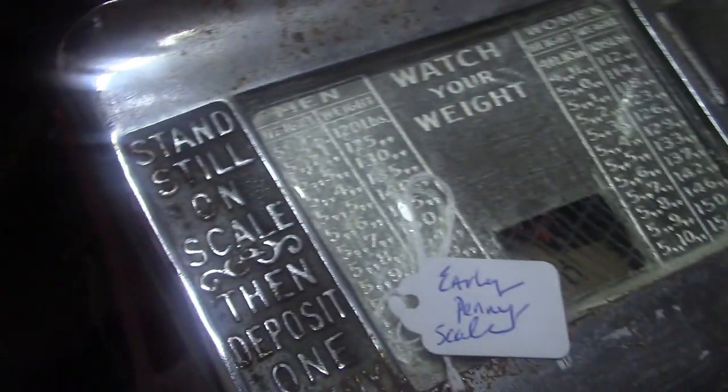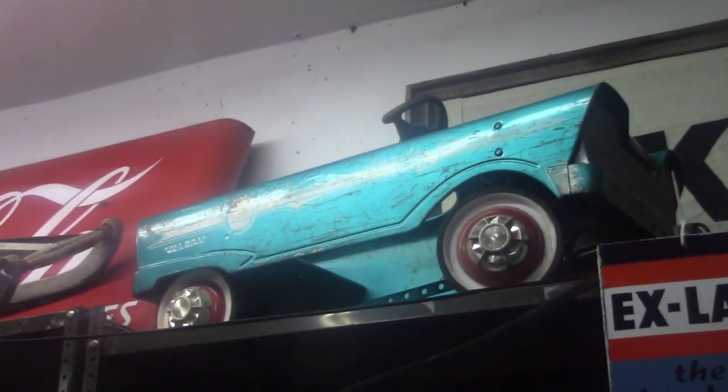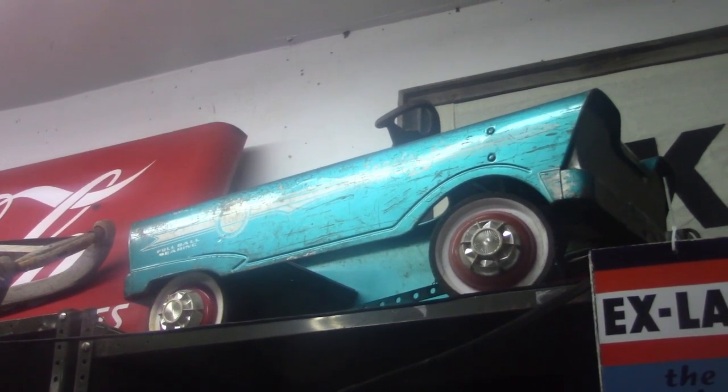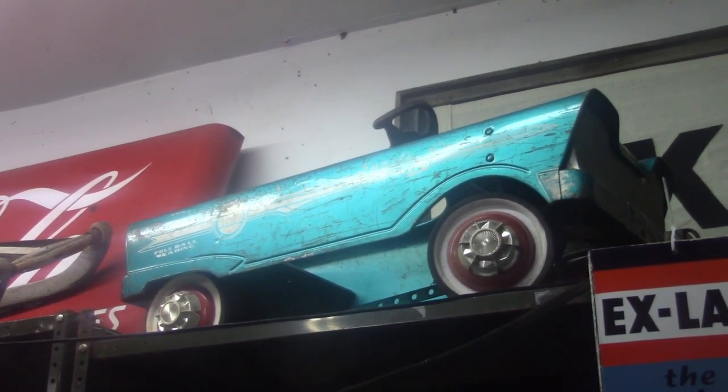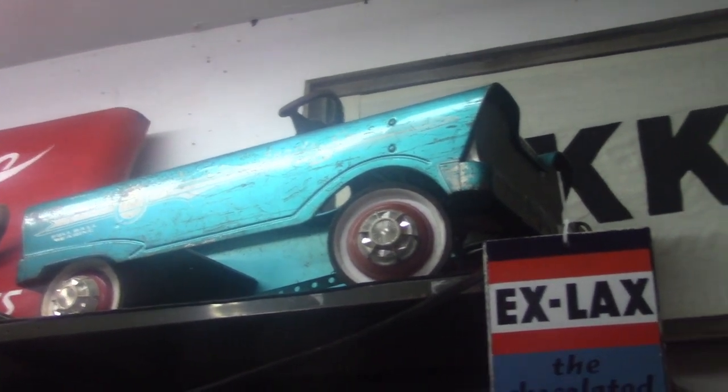Too shiny. Watch your weight. Newer signs, newer kilometers and stuff, and I bought this collection just so I can have cheap. We got a lot of the pedal cars in at the auction house. Like that. I love stuff like that.